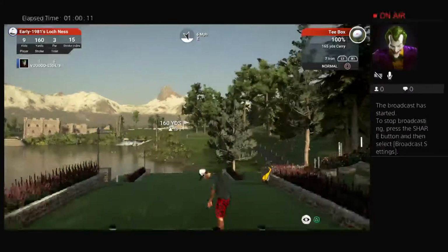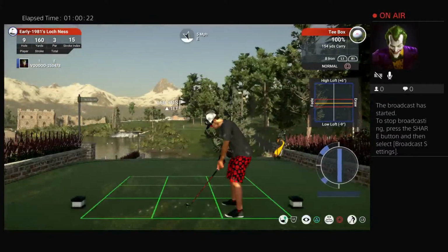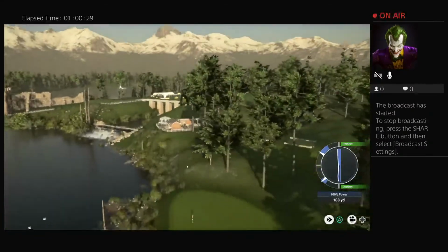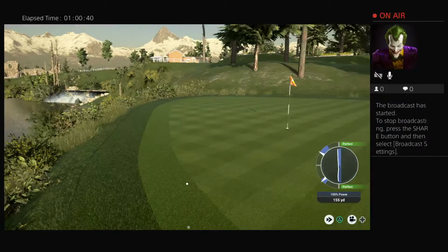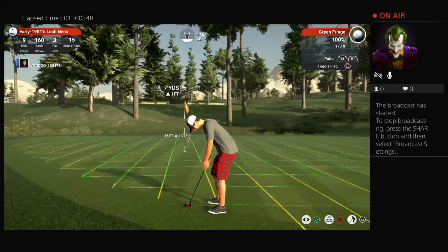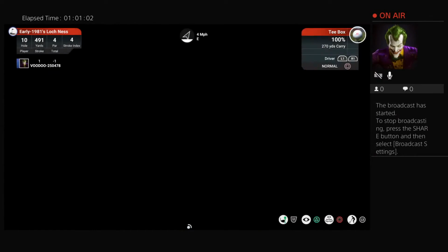And teeing off on this par 3. Going with the 8-iron. And I think he's gonna like that. Oh. And that was just pretty to watch. Long, long putt right into the cup. And on to the 10th hole here.